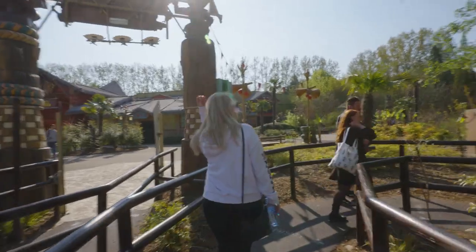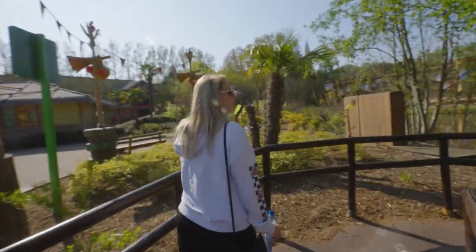On to Tiki Waka, the Gerstlauer bobsleigh coaster. Hey Mikey, what did you think of Kondaa? I loved it. I think it was really, really good. It's just pops of airtime, airtime, airtime. And the fun twisty bit, the last bit.